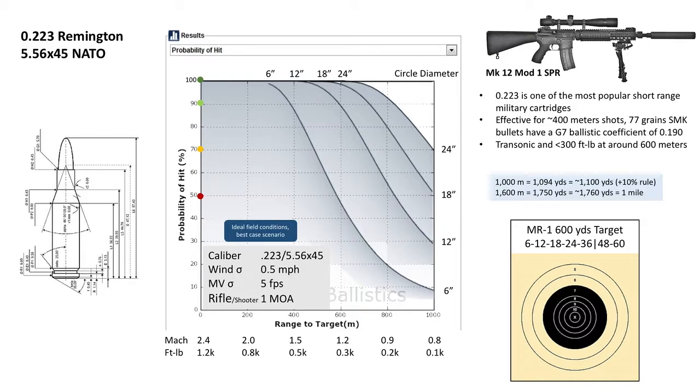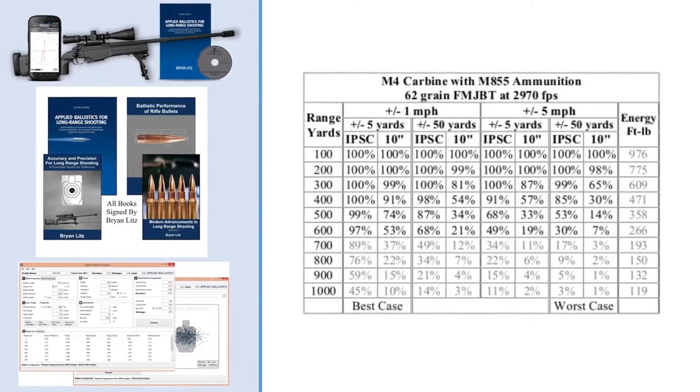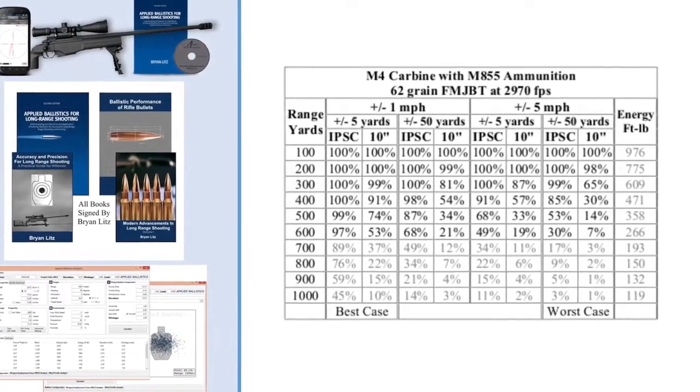And the graph now goes only all the way up to 1000 meters, and under ideal field conditions and best case scenarios, these are the probability curves, and definitely it's a very anemic hit past 400 meters from this cartridge. If we look now at the 223 Remington at 1000 meters, and we are comparing the probability of hit and the horizontal uncertainty, putting them side by side, you can see basically that the wind has the biggest impact on the uncertainty, so the wind has a very big factor for this caliber when it comes to missing our target horizontally.